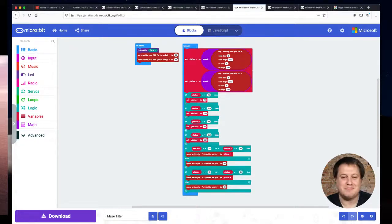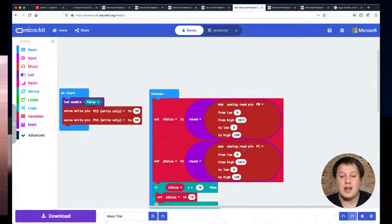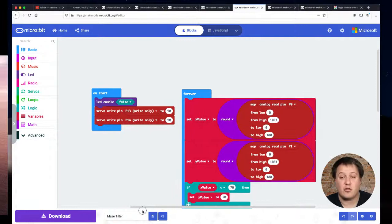Well, Josh, here's all our code for that tilting maze. The Tilting Maze is, by the way, a great project, and the nice thing about the Lego was the mechanics were already done in a really great way. You can find that Tilting Maze on eBay for like $80 to $100.